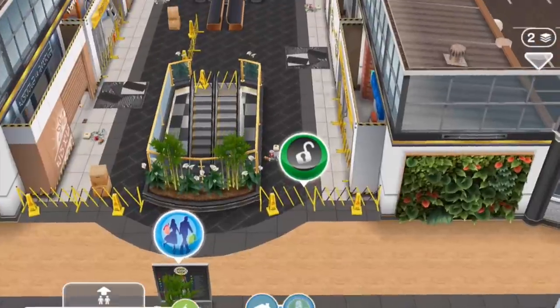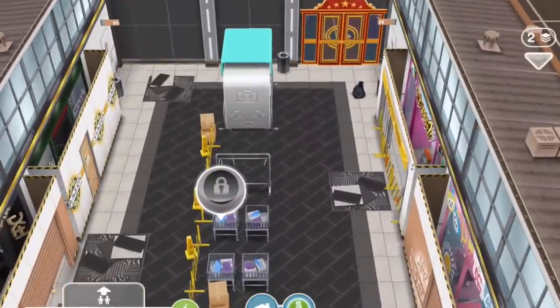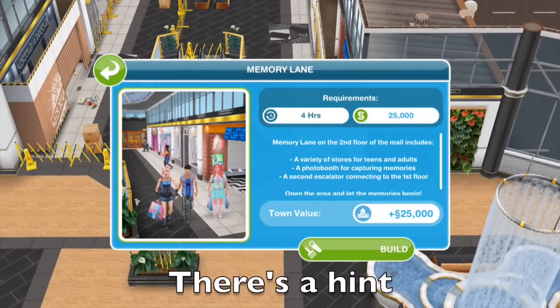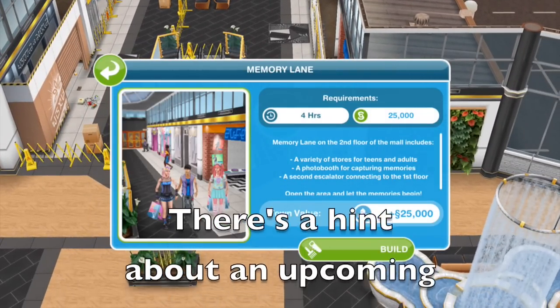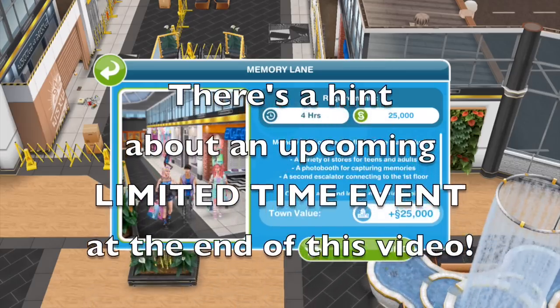This is the Fashion Hunter hobby. So first, to get the Fashion Hunter hobby, we need to unlock this section of the mall's new floor. This is called Memory Lane. It takes 4 hours and 25,000 simoleons, adding a town value of 25,000 simoleons.